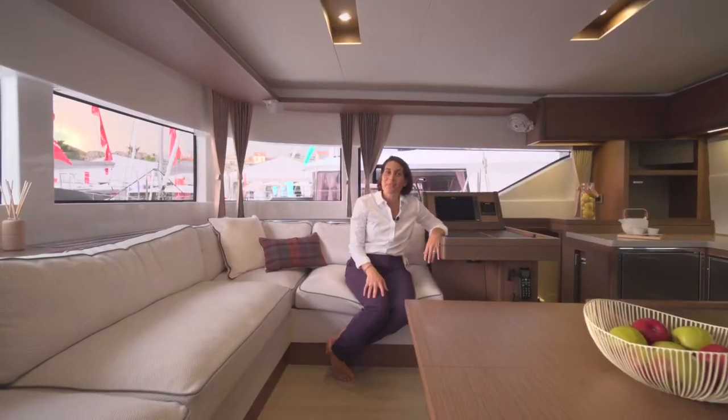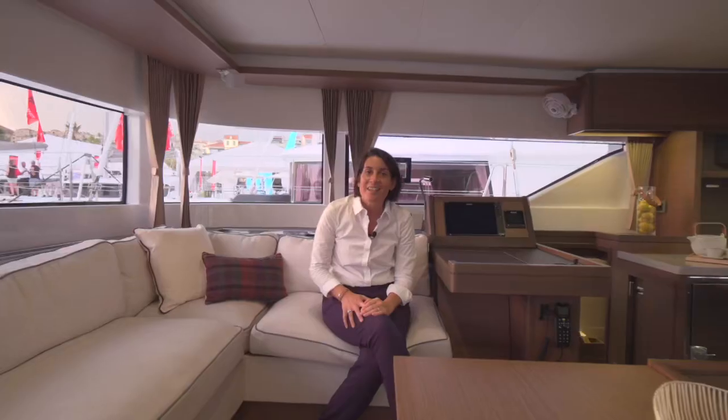I hope you really enjoyed our tour together on the Lagoon 50. I really would like to sum up the Lagoon 50 in one sentence. This boat has in the same shell both a true high-end owner boat and the smartest charter offer on the market.